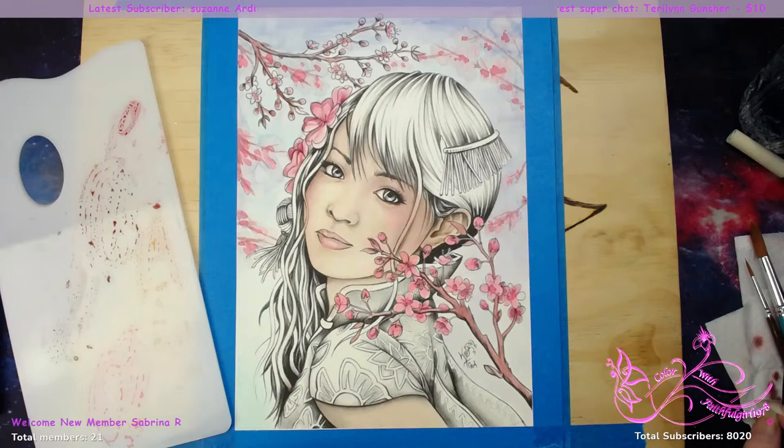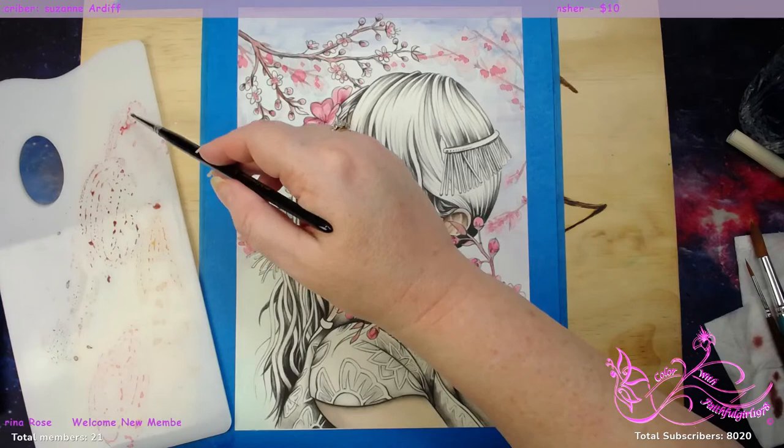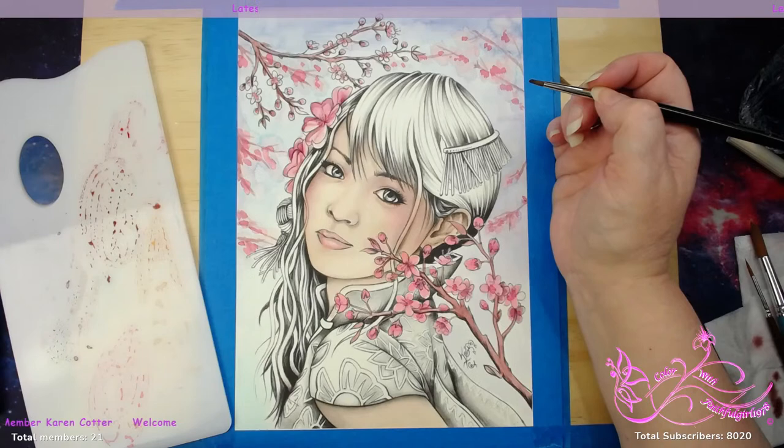I have a lot of her books, actually. I think the last one I actually bought, though, was the water one. That's the last time I colored in one of her books.